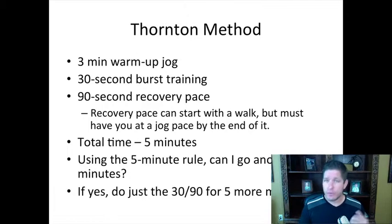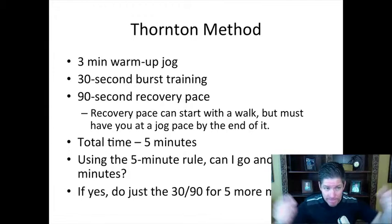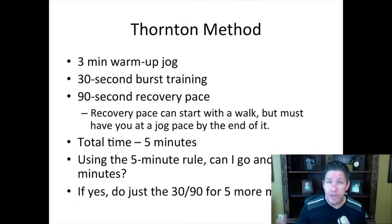And then after 30 seconds or so, 45 seconds, maybe even up to a minute, you're going to start to bring it back up to that jog pace, something that you're very comfortable with at a jog pace. That total time right there for that first interval is 5 minutes, right on the dot, right? We talked about getting out and at least doing 5 minutes.